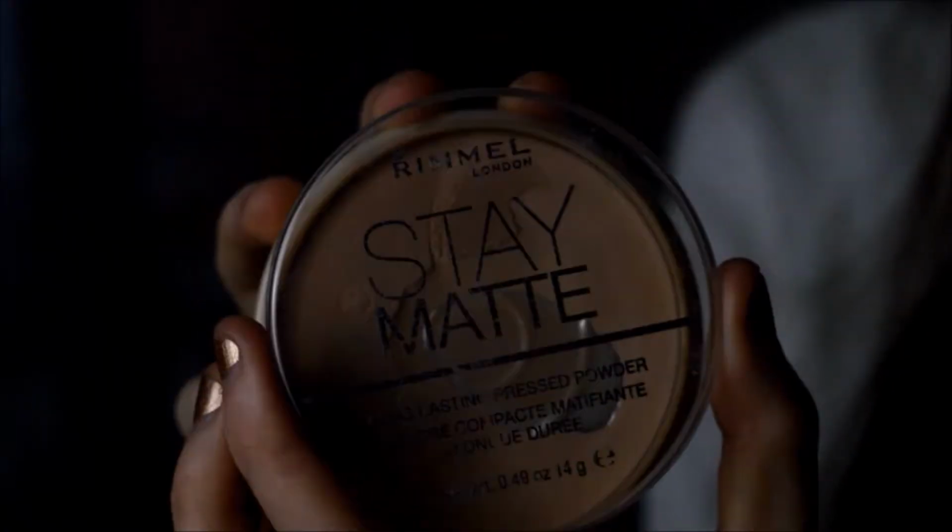Oh. Okay, so the next thing I use is powder to set everything. I don't know if it works, but hey ho. And I use Stay Matte by Rimmel and it is number 5 in Silky Beige. And there we go, and then I just put it all over my face. And when I do my foundation, I bring it down to my neck. It doesn't probably make it blend in or anything, but it's better than just having orange and white. I don't think my foundation really matches my skin tone as much as it probably should.